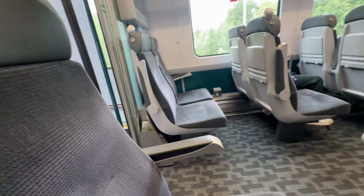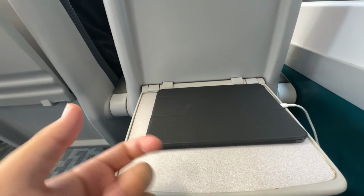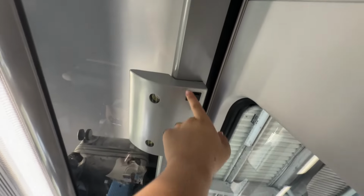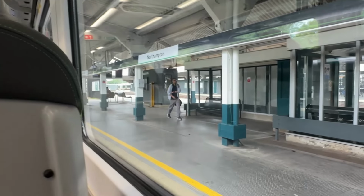However, you might struggle to sleep on these seats because the headrest isn't the best for sleeping on, so if you can sleep very easily, then not really a problem for you. But for some others, you might struggle to sleep. There's also a flippy table thing, and you've also got lights available as well, and a big window.